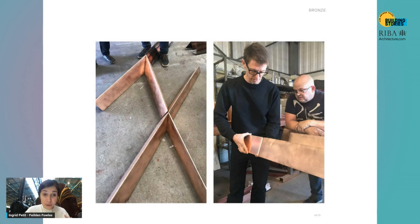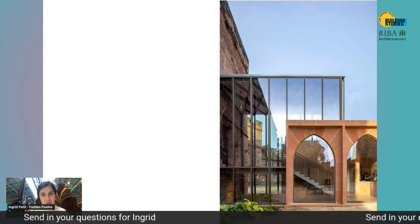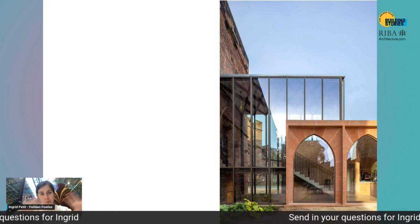So we're using bronze. It's a full bronze structure, which was constructed in Wales and created a beautiful moment on site where everyone came when it was delivered. The plumber, the electrician, everyone came to be at each column and try to slot the diagrid roof on. It is an amazing illustration of how collaborative this project was. And there you can see how this glazed structure forms the link between new and existing.